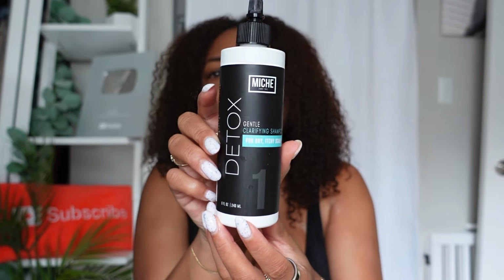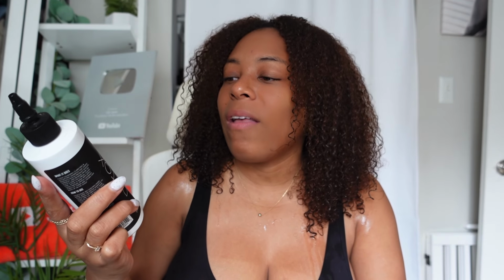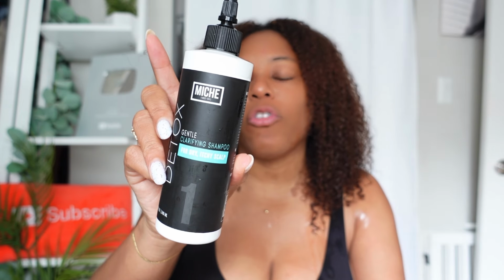I did shampoo it with the Mishi. I've been liking this. I used this more recently on a crochet hair I had. It's their gentle clarifying shampoo for dry and itchy scalp. I like this. I like their mousse too. I'll probably maybe do another wash and go video in the future with that.